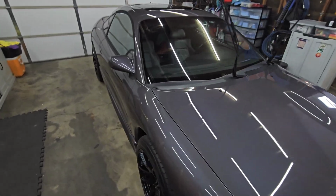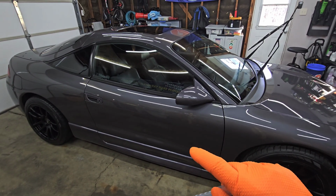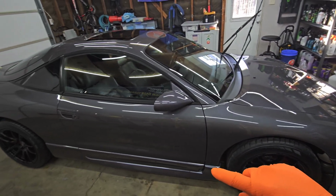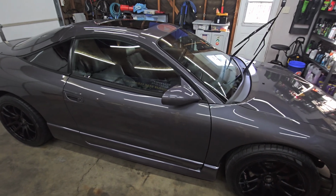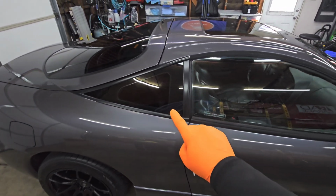So I went around the whole car. I got Aqua Shield Max applied. You guys, this stuff is so freaking easy to apply. I'm actually blown away at the slickness and the user friendliness. I've left this on for about 10 minutes, came out, and it just wipes off effortless, absolutely effortless, even on the glass.